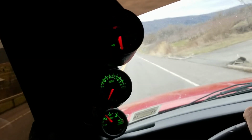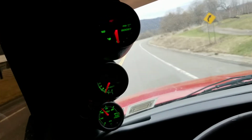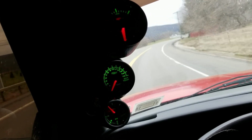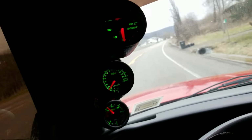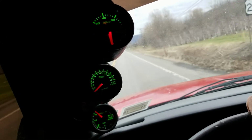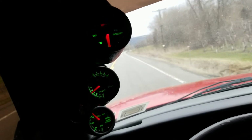Fuel pressure is up there at 17 psi. I gotta say, I'm really surprised at what my fuel pressure is riding at with the truck right now. I for sure thought that the fuel pressure was gonna be a hell of a lot lower than what it is, and it stays up there around 16, 17 psi.